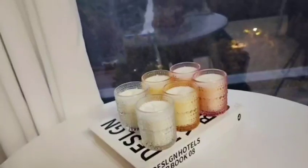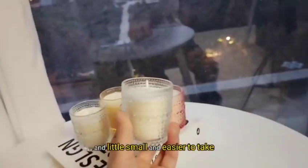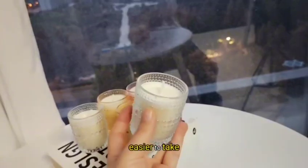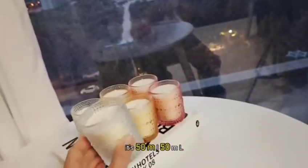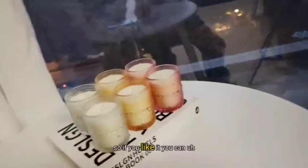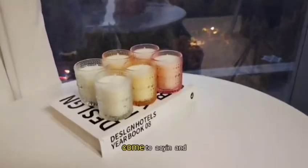Diameter is 5.5 and the height is 6.5. And this jar is a little smaller and easier to take. It's 50 ml. So if you like it, you can come to us.